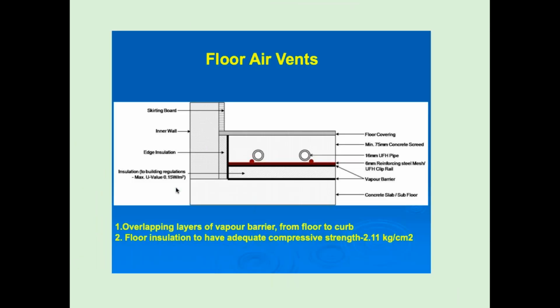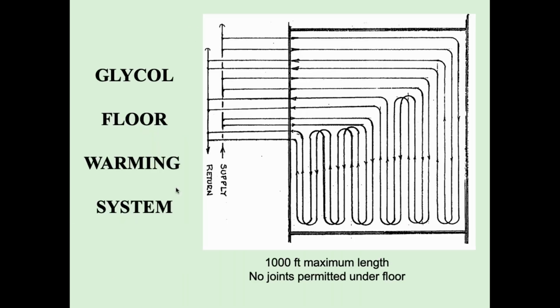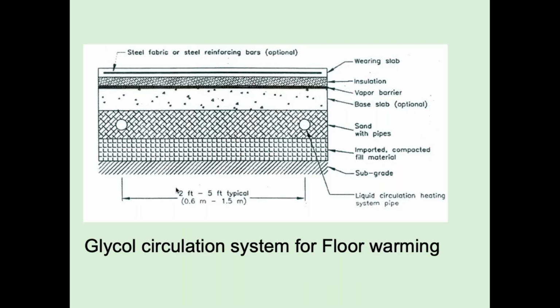So these are the floor air vents. I normally use this. These are open from both sides so that the air automatically flows through and keeps the floor warmer. This is the glycol circulation system. These are the pipes through which the glycol is circulated.